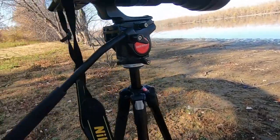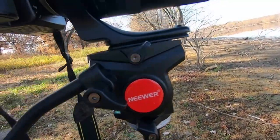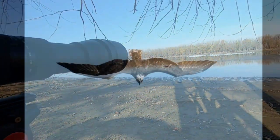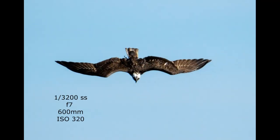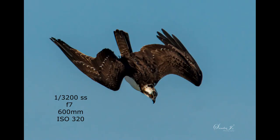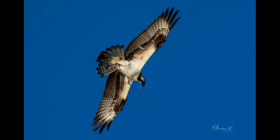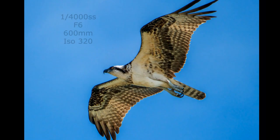So let's take a look at the next few photos. The first 3, my shutter speed was a little too slow. I had it set at my start point at 3200, but there was a little too much blur in different areas of the bird. So then I bumped up that shutter speed, and this is the result.